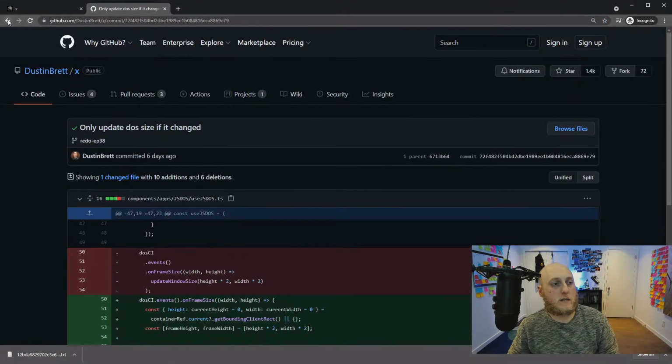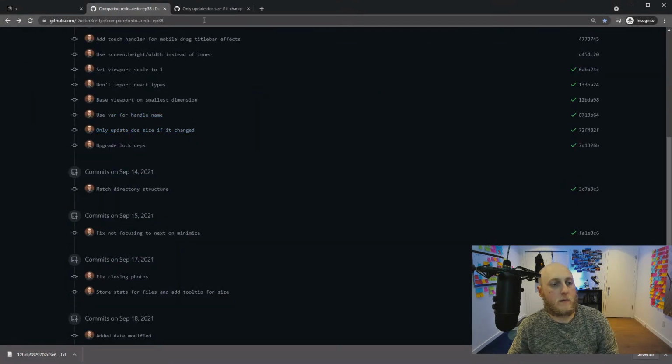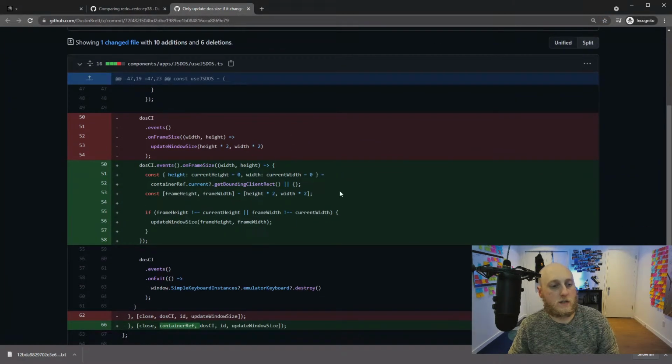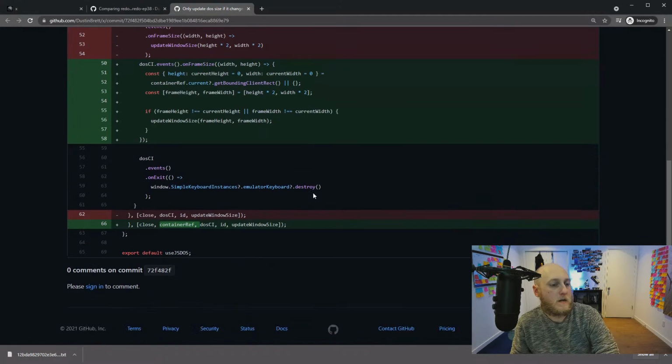Oops, what did I click? That's not what I wanted to do. Maybe it is, but only update DOS size if it changed. That's good advice. I think this is where I noticed, when the DOS thing would load, if it didn't need to resize and I moved it slightly, then when it finished loading, it would recenter itself and auto resize even though the size never changed.